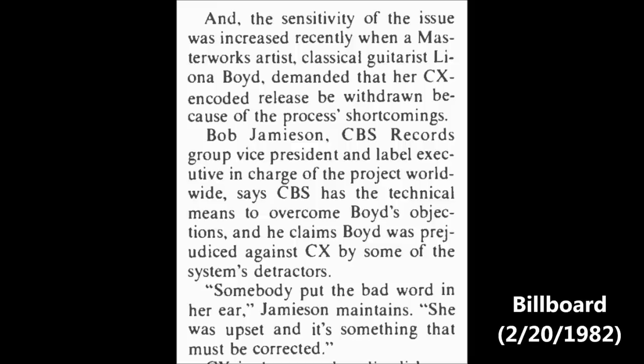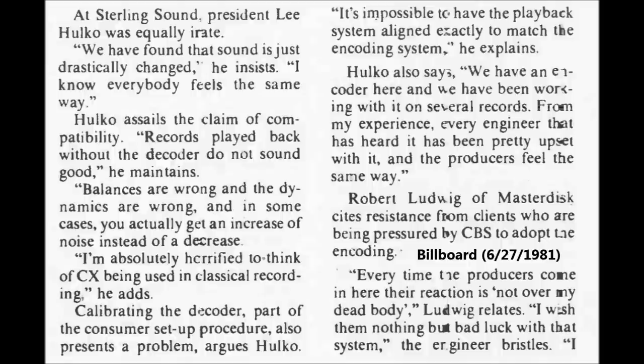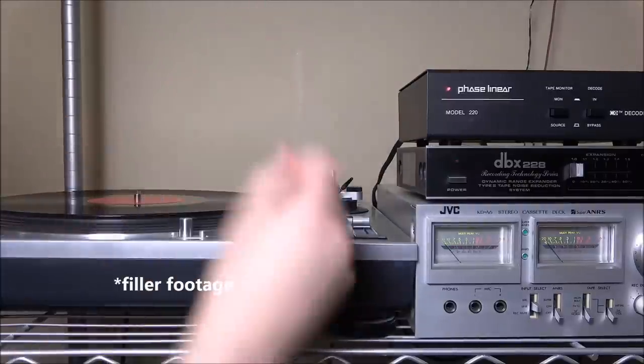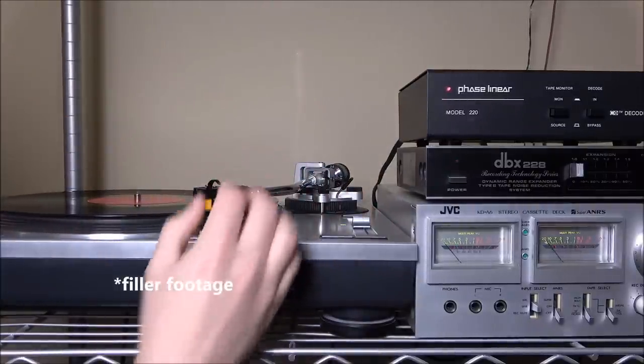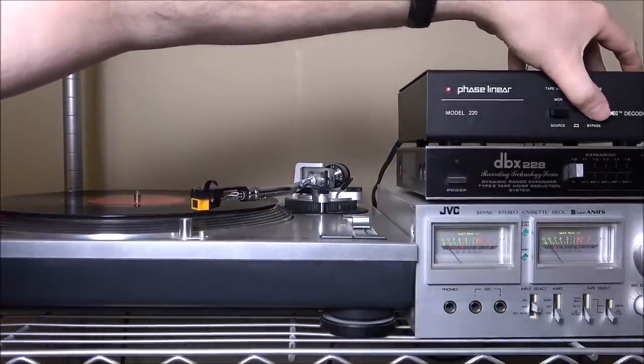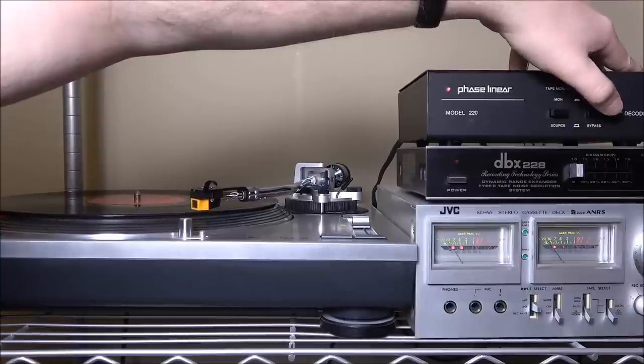When the first CX LPs dropped in mid-1981, it was met with protest from engineers and some artists as well, the former occasionally getting a little melodramatic about it. The complaint was that CX was quite noticeable when played back without decoding, which the vast, vast majority of consumers would be doing. Specifically, the engineers felt that the dynamic range of their recordings was getting squashed by CX, and given that the dynamic range and frequency response of most average major label vinyl stock wasn't all that great to begin with, their recordings, which were already out of necessity getting a little skewed on disc, would wind up that much worse. And I'm hard-pressed to disagree.